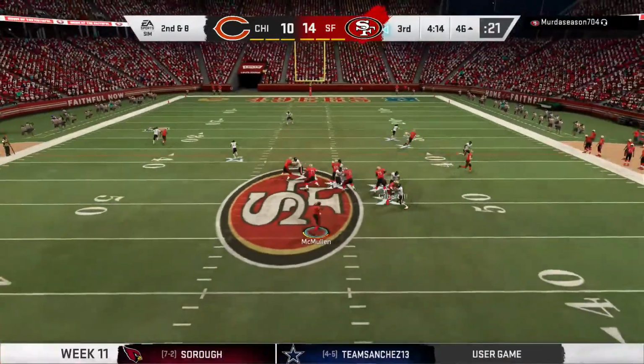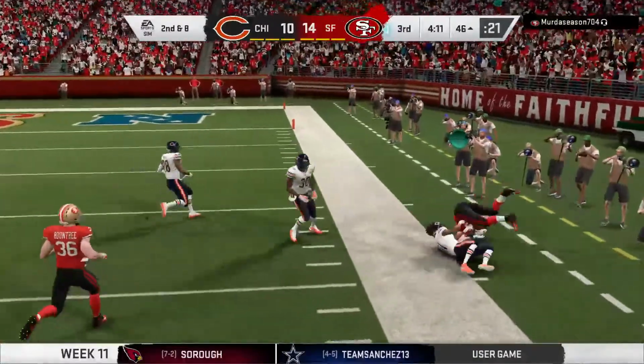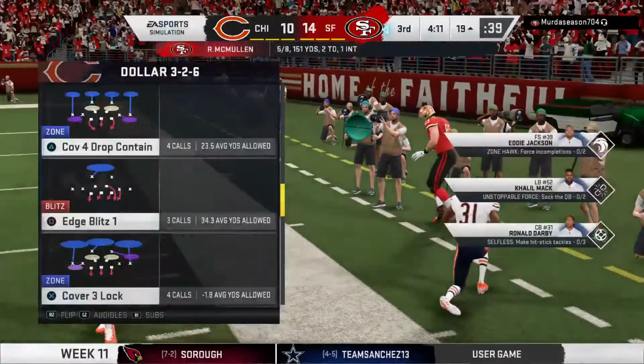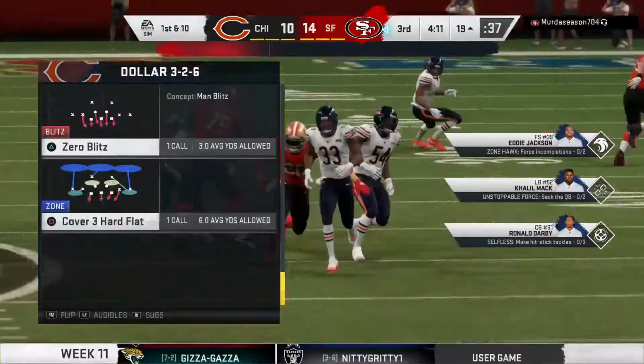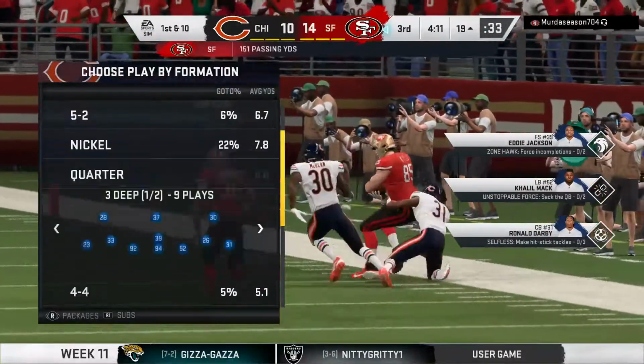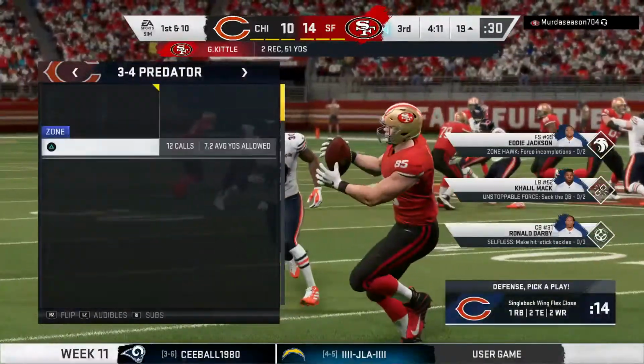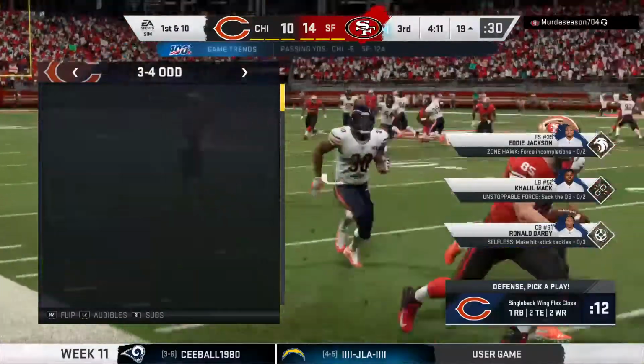To throw on 2nd down. McMullen completes it to the tight end, Kittle. 27 yards there, a first down. But when you hit him on the move like that, he's able to get into open field with a full head of steam, oh boy, it's going to be tough to get him down. Yeah, there was a big window. They're lucky they did get him down at the 19-yard line.